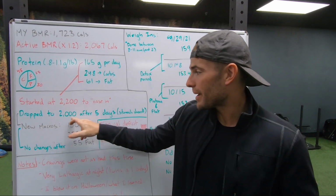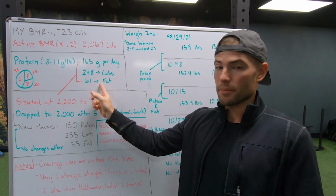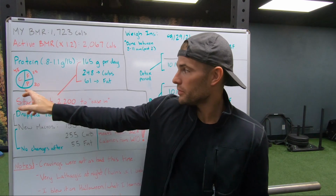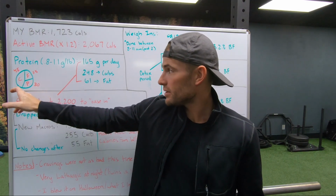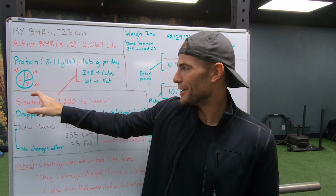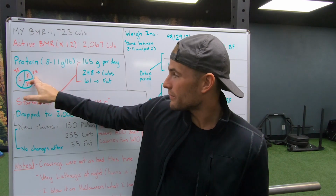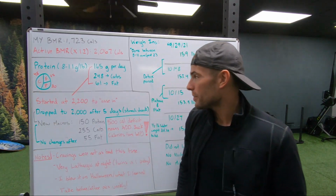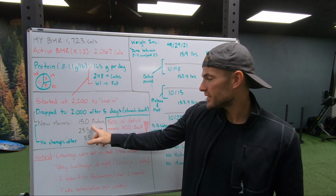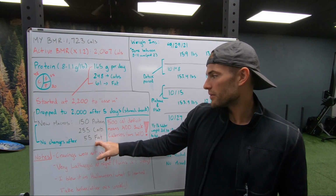Now, because I dropped my calories and my total caloric intake was lowered, it means my macro numbers also needed to lower. At the same macro ratio, 30% protein, 25% fat, and 45% carb, and lower calories, my numbers went to 150 grams of protein, 255 grams of carbs, and 55 grams of fat.